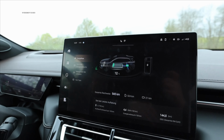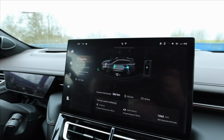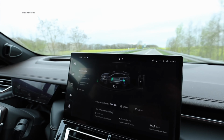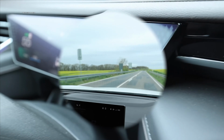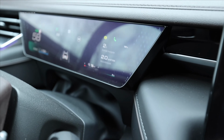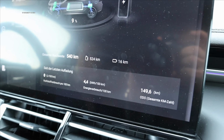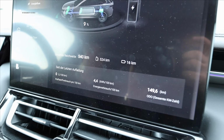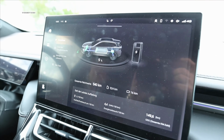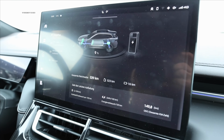But of course we're trying our best and we'll keep you updated as soon as the engine kicks in, and then we'll check once more how long it actually ran on electric power. The engine is currently running at 2000 RPM, as observed on the tachometer display, and we review the distance we managed to cover purely on electric power: 149.6 kilometers. We still have a good 9% left in the battery, and interestingly, it also indicates a remaining battery range of 16 kilometers.